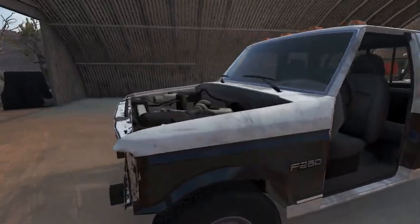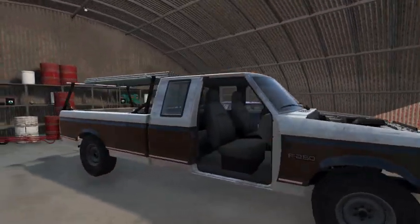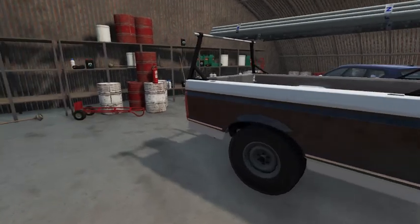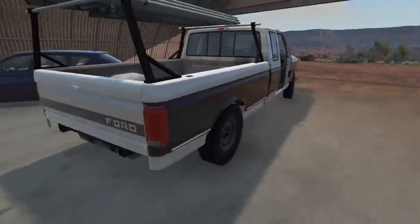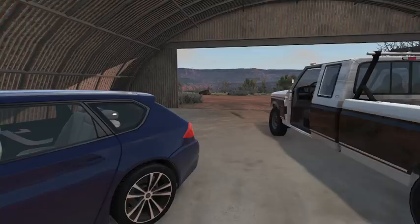Dang, it's alive. That started way easier than I thought it would. I thought we were gonna have to sit there for a minute with it. I thought it would start no matter what, but dang, that's awesome. This is gonna be a fun truck.